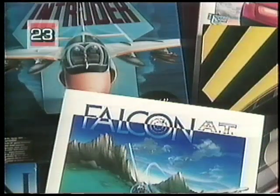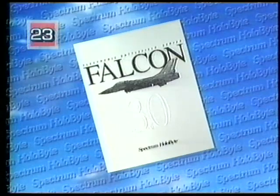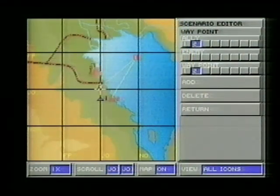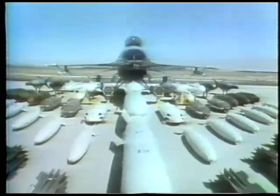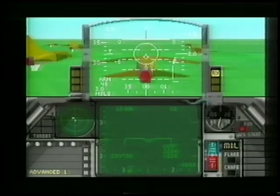The original Falcon F-16 fighter simulation was acclaimed and awarded for its realism. Now, Spectrum HoloByte takes this authenticity to the edge with Falcon 3.0. Terrain conforms to military maps. Radar and weapons are real, and so are the threats.